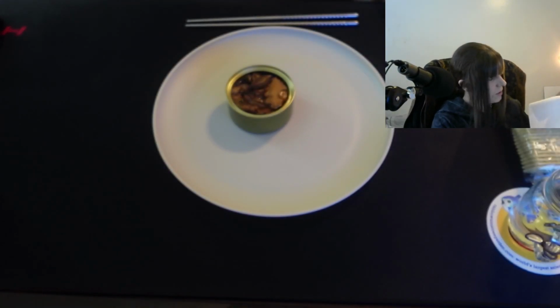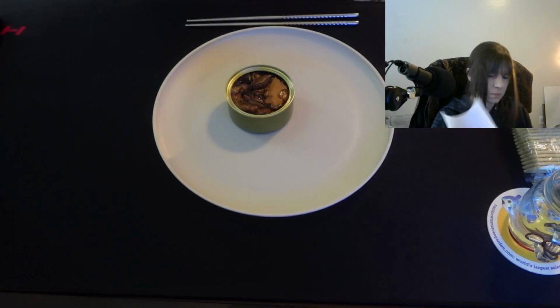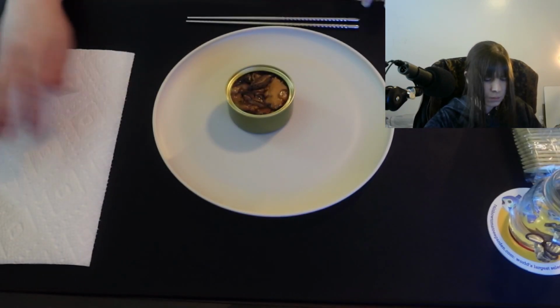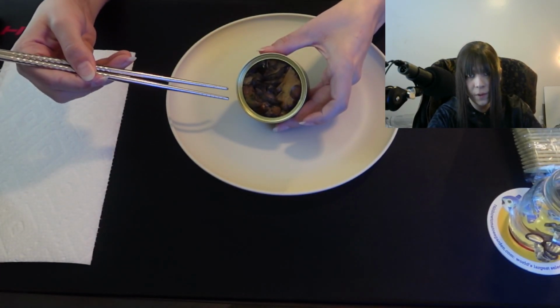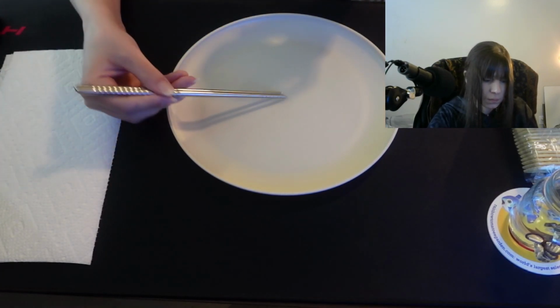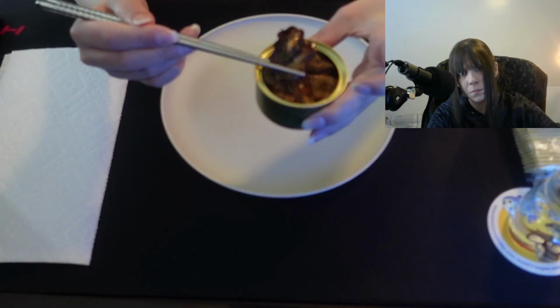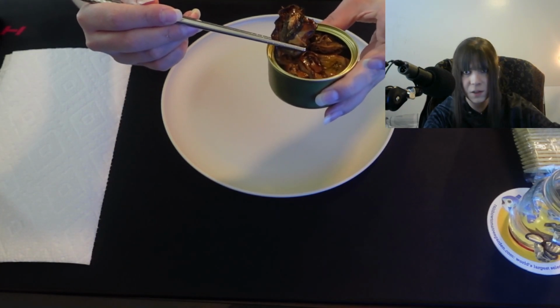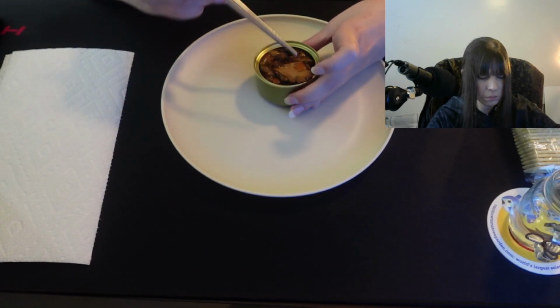Just making sure I got some paper towels on hand, just in case. I can kind of smell them already. Here we are. Interesting. Backside has the classic vaginal resemblance that's often associated with oysters.